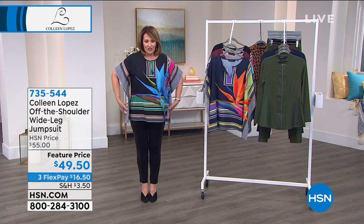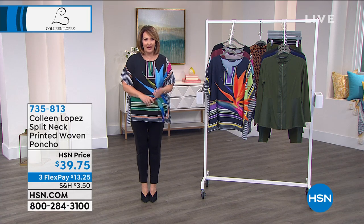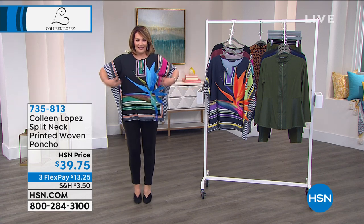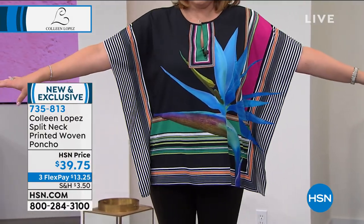So we did this tunic last year in a different print, and it became a huge customer pick. Everybody flipped out over it. So we went to work on a new print. So this is Bird of Paradise. Isn't it cute? It has this gorgeous border detail. I love a good border print, as you can see.